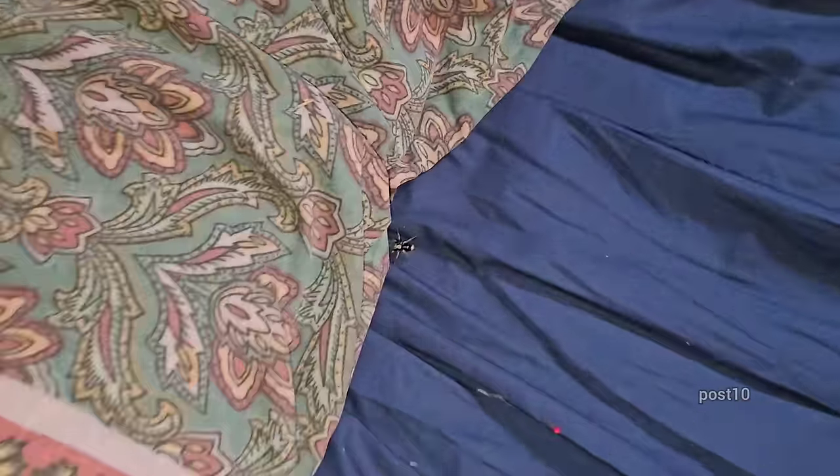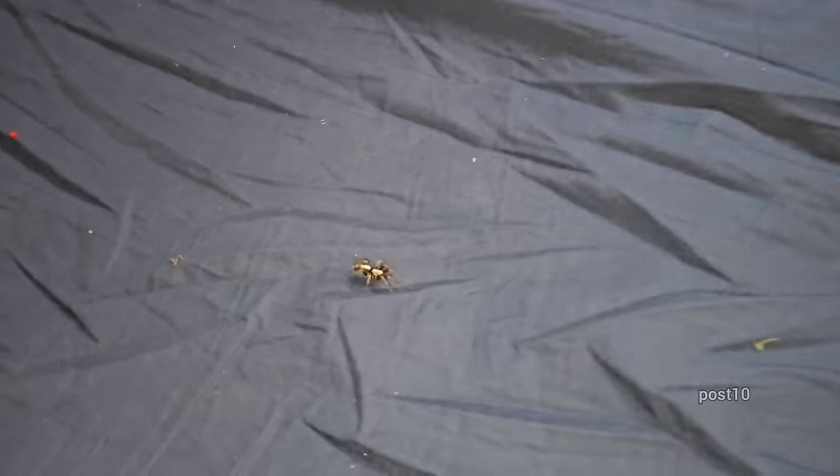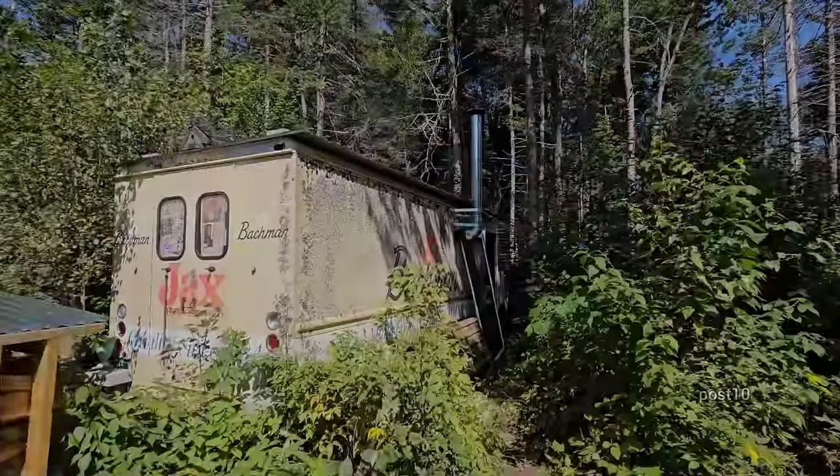So I'm going right here. That's all grass and stuff I tracked in on my shoe, and we have a friend on the bed. Look at that. A spider. Trying to get them off so I can take the sheets off. This guy is holding on good. Trying to get him on the floor without hurting him. He gone? Yeah, he's on the floor crawling.